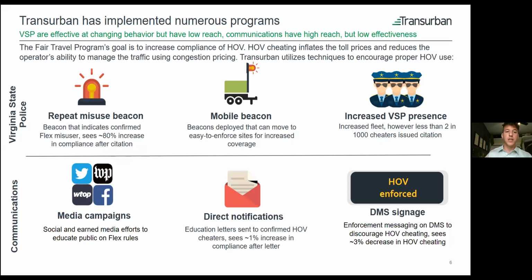One thing that we wanted to make sure is that we use everything in our arsenal that we can use. So between the Virginia State Police and communications, we're trying to address this issue from all angles. So something that we did was we implemented what we call the repeat misuser beacon. We are able to identify with cameras on our road who our top flex misusers are. And what we found was that we were able to identify our top people on our list. And so we actually had those beacons that I was speaking about before flash a different color.